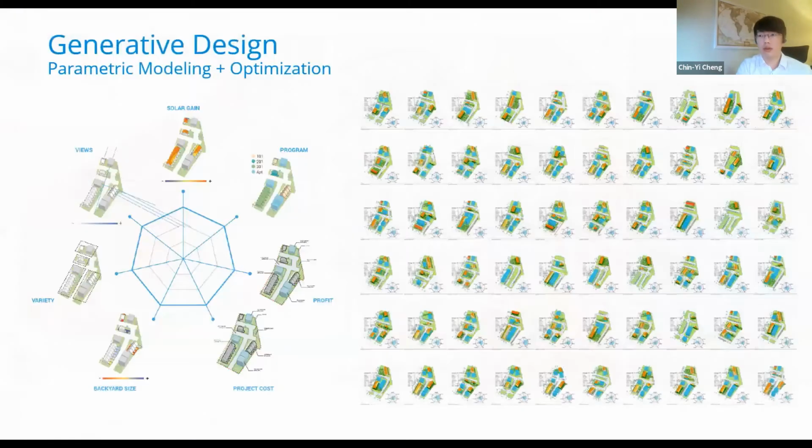So like all the research questions, we also want to know what's the current solution, right? So the current solution is generative design. I think many of you might know generative design is basically we define the problem using a parametric model, and then we run some optimization process that tries to find all the possible solutions or optimal solutions, and then we explore and choose the best solutions.